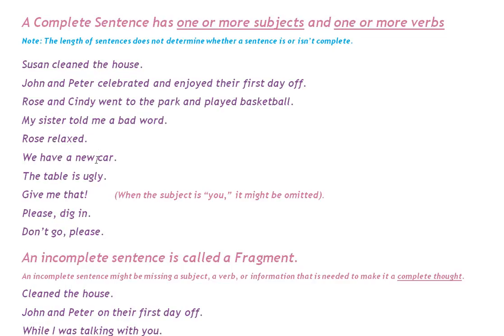Next, we have a new car. Who has a new car? We do. And what do we have? A new car. Now over here, if you notice, there's no action. So I had to say, what do we do? I can't say that. So I have to say, what do we have? A new car. There's no action. However, you still have a verb, which is have. So not all verbs show action.